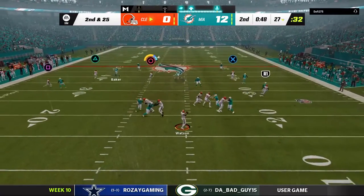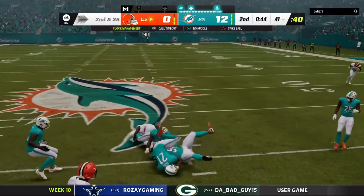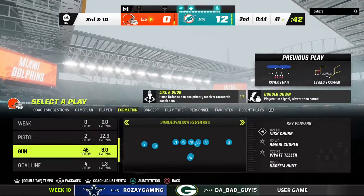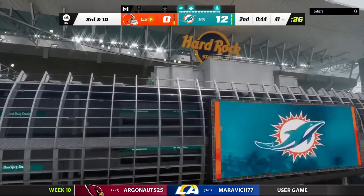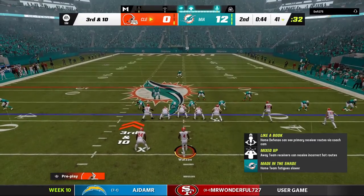Throwing on second and long. Watson. And there is Amari Cooper, his first catch. Now another timeout called for by the offense as they'll stop it with just over 40 seconds to go in the first half. It'll be a pickup of 15 as that'll lead to third down. Dolphins bring on an extra defensive back on third down.